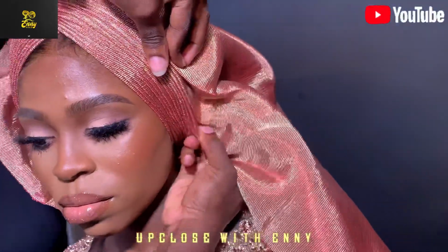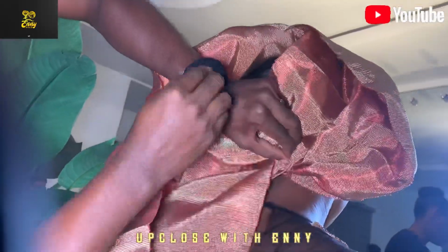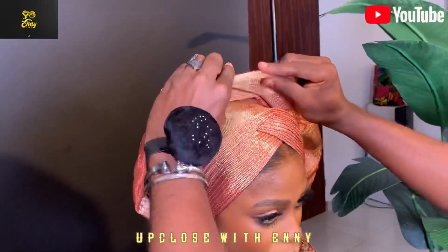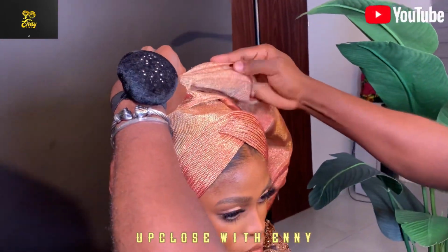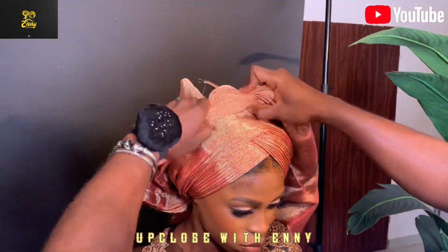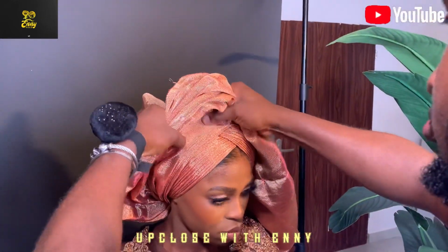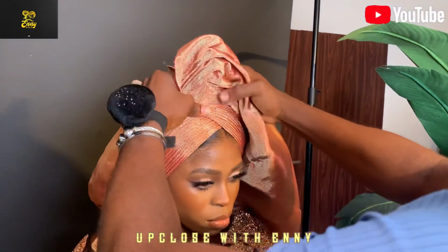Alright, so at the back, you take the lower side of your ghillie and you pin it down at the back just the way I did it. Also, now you want to start picking your pleats, and I have my own method of picking my pleats from the top to the bottom, or from the bottom to the top. Whichever one works for you, but you can also do vice versa. It's normal to do vice versa. So you arrange from the top to the bottom, from the bottom to the top, like that. And so that's what we're going to be doing.